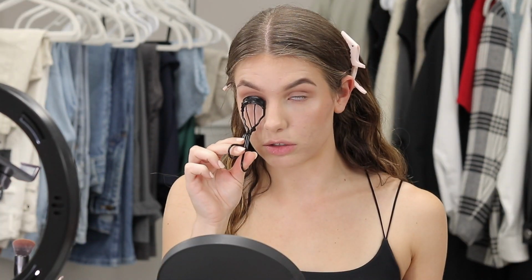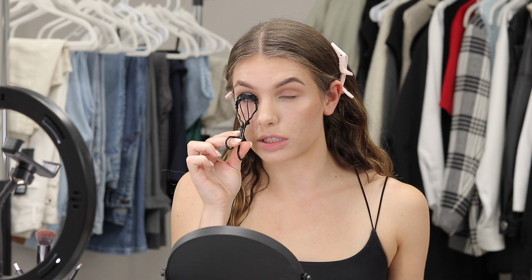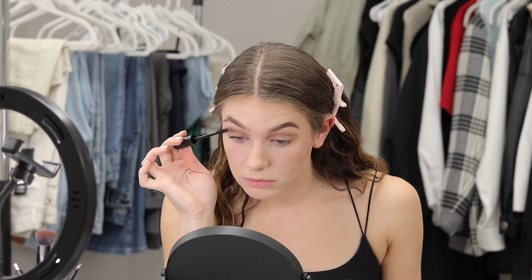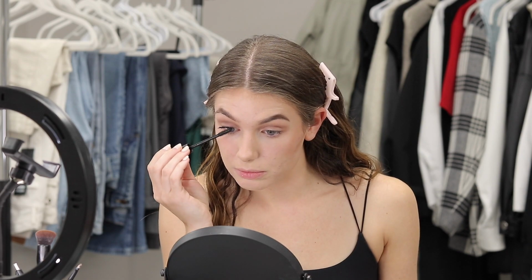Does anyone else hate curling their lashes? My lashes don't even hold a curl that well. Like, I don't know why I do this. I'm using the same mascara again. I love every single product I've tried from them. I try and apply my mascara towards the outer corner of my eye. I feel like it just opens it up a little bit instead of straight up. I feel like that just makes my eyes look rounder.